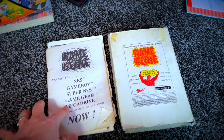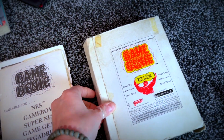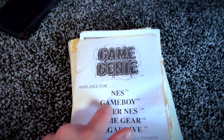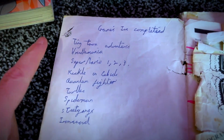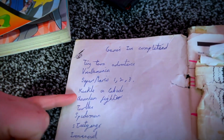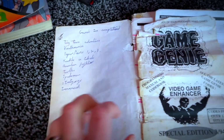So I'm going to show you some other really nice bits in the collection that have come in recently, including this. This is the special edition of the Game Genie for the NES. You can see the box, albeit a little bit battered. But what's really cool is this manual, because it's super old school paper, and somebody's written in it: games I've completed, Tiny Toon Adventures, WrestleMania, Super Mario 1, 2 and 3. Can't really read that. Knuckle something. Turtle, Spider-Man. It's really, really cool.